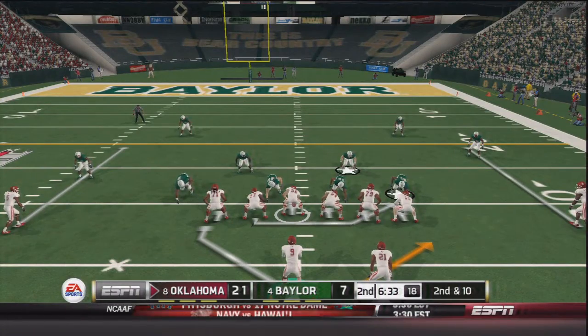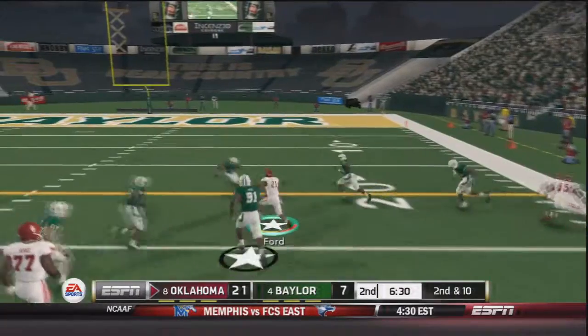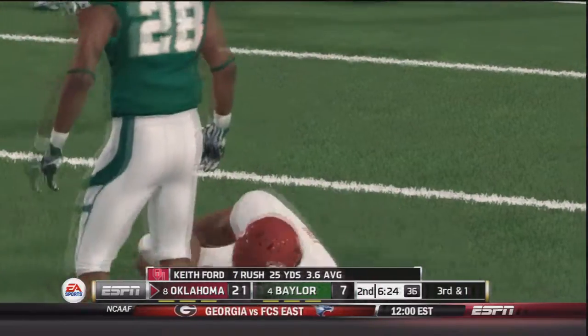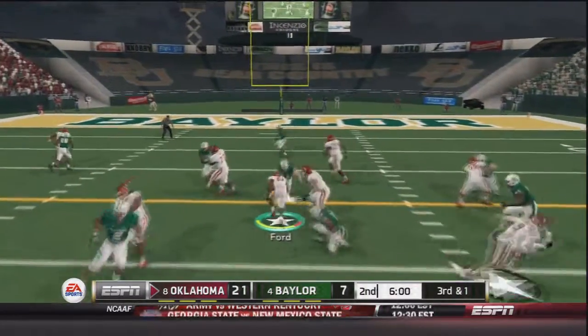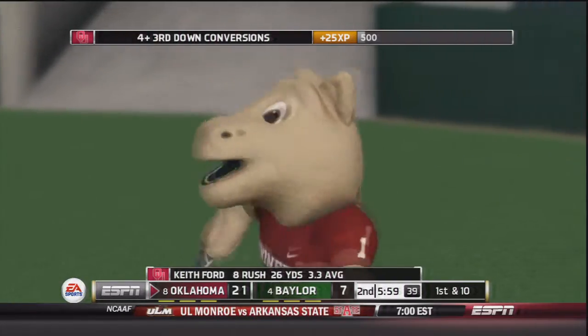So 2nd and 10, Trevor Knight in shotgun. Keith Ford in the backfield, and he'll hand off to him. Ford has a 9-yard gain before getting met. He tried to make the safeties miss, but just couldn't do it. And Keith Ford looked to be shaken up, but he will be fine. 3rd and 1, Trevor Knight in shotgun, takes the snap. Hand off to Ford again, who has the 1st down on a 1-yard gain.